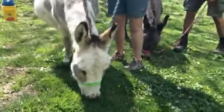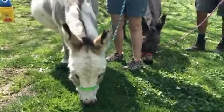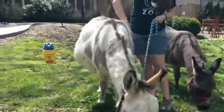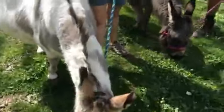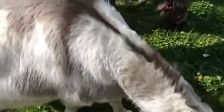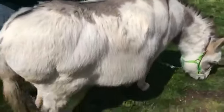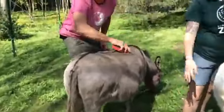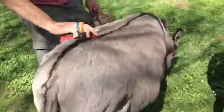Now, obviously, that is not something that we want to leave on them on a daily basis, because boy, these guys will get real dirty. And as you can see, Pickles is nice and white. If you're wondering how we keep him nice and white, that's because they also get brushed every single day. Our keepers come in every single day, and when they're not picking their hooves, they take these nice brushes and brush them out.